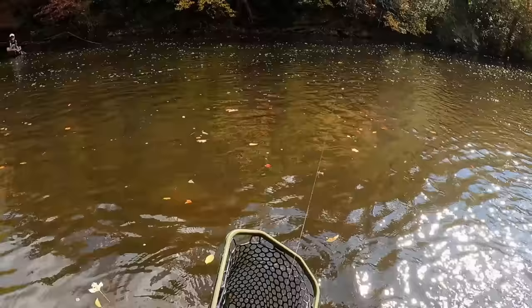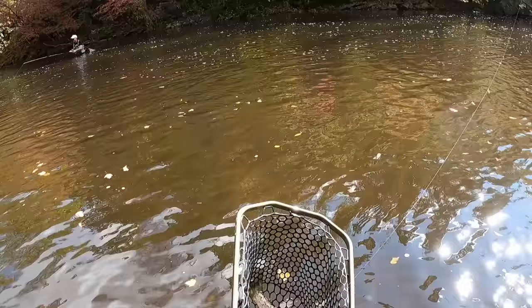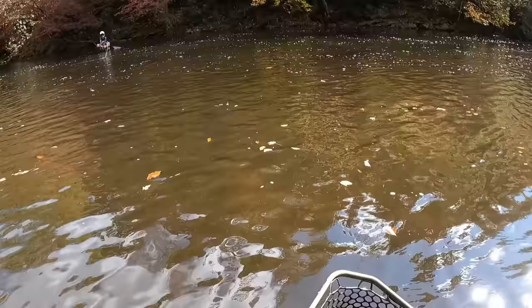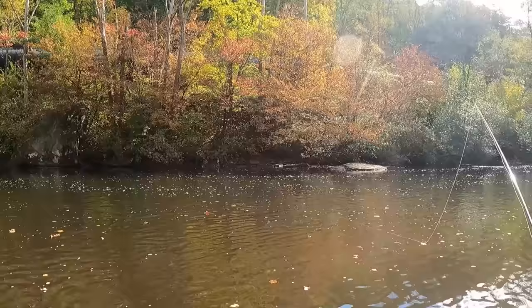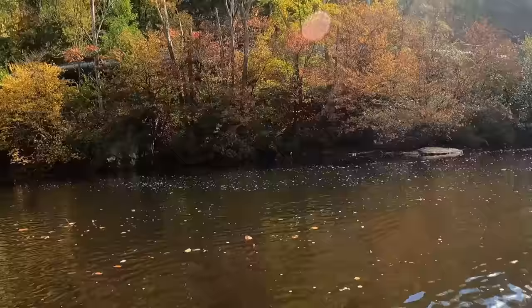11, still 11. I don't think we broke 11 inches yet. That's okay. Is he chunky? Yeah, as chunky as an 11 inch could be. There he is. I mean, he's very, very healthy. Very healthy. Okay, guy. I don't think the leaves are slowing down.